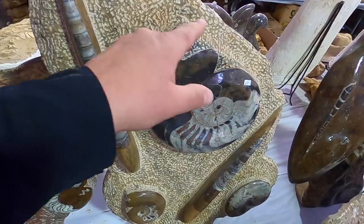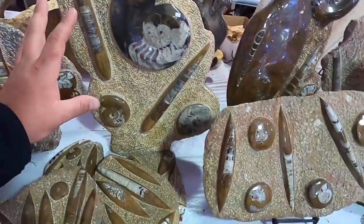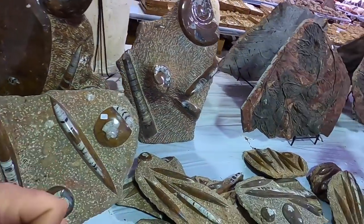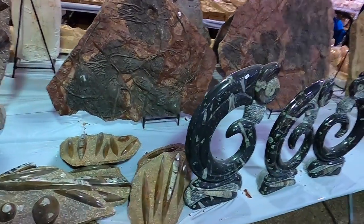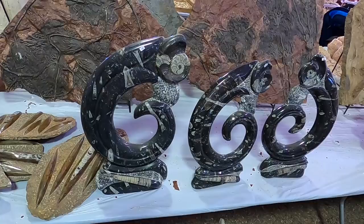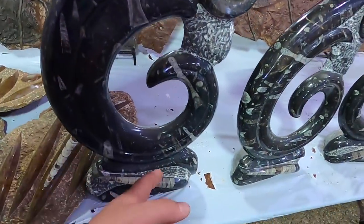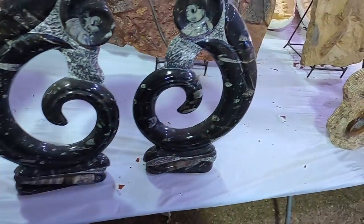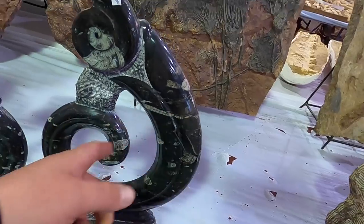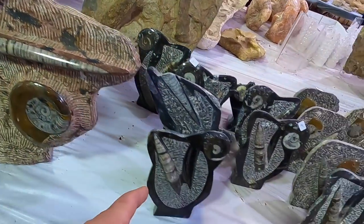Definitely pecked to give it some value. Does it mean it's not natural? Were these guys hanging out together in the ancient seafloor? Maybe. Maybe not. I love what they do with the orthoceras and the goodies in their matrix, sculpt them into their own thing, and then they have the little goodies inside. Orthoceras is the long little noodle shellfish thing. This guy, I believe, I could be wrong.